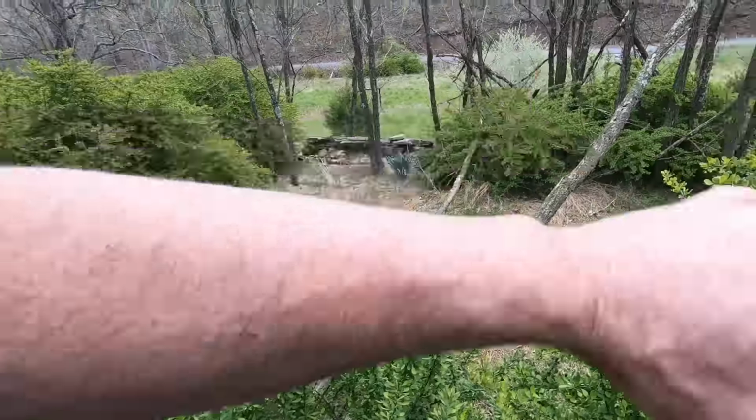Okay, so I'm way up the hill behind the outhouse. I decided to just take a little walk. Get some exercise, because, you know, I've been stuck at home. I haven't been getting a lot of exercise lately. So I'm out of breath. Anyway, up here on this hillside, I have almost no signals.